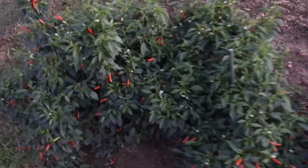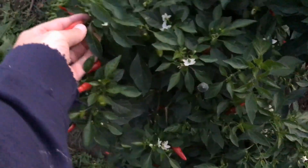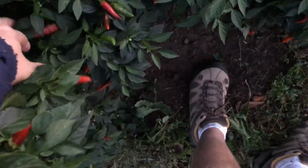And like I was telling you with the hot peppers, just a resurgence. They've been putting on more blossoms. There's a bunch of ripe ones. I don't have time tonight to pick them, but I definitely want to come back and harvest some of these, throw them in the dehydrator. You see how green and lush everything is?